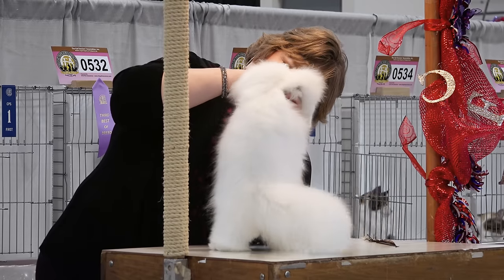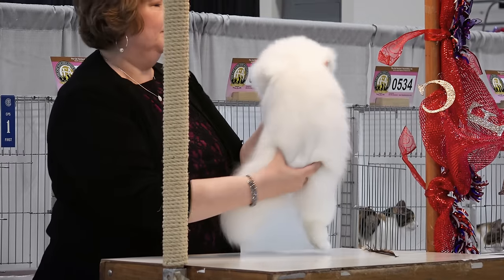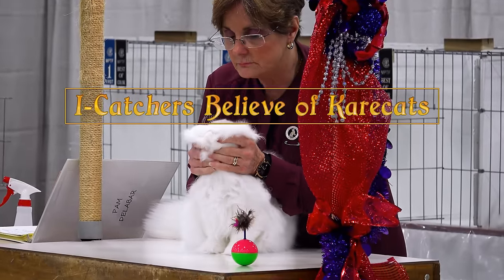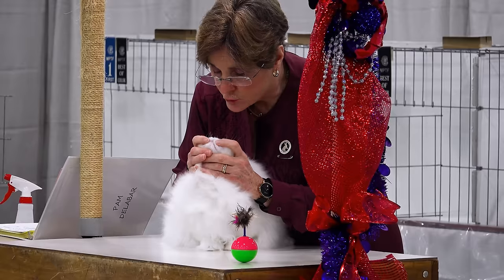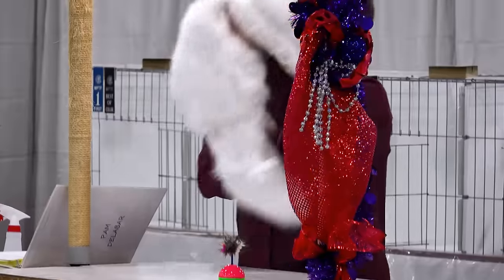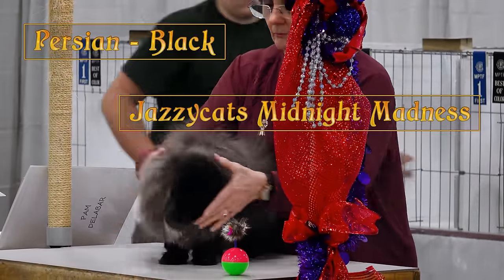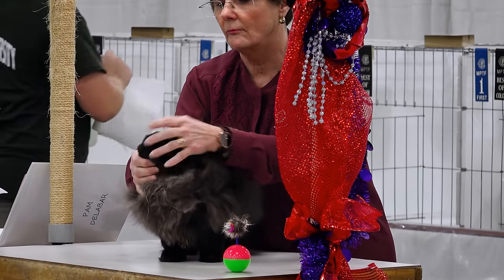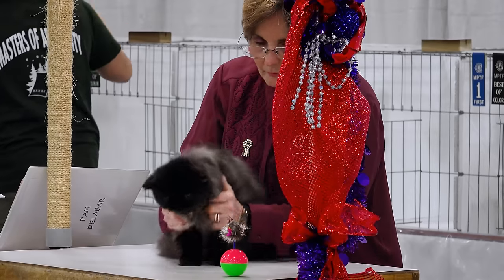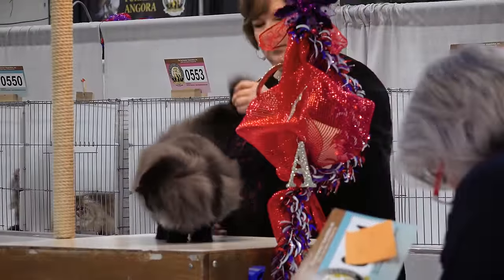Solid color Persian kittens through the tabby Persian kittens, 39 through 59 to ring 5. Ring 8 has a third and final call on Norwegian Forest Championship, 698. So that you don't know if we're serious or not. Six, ring seven.